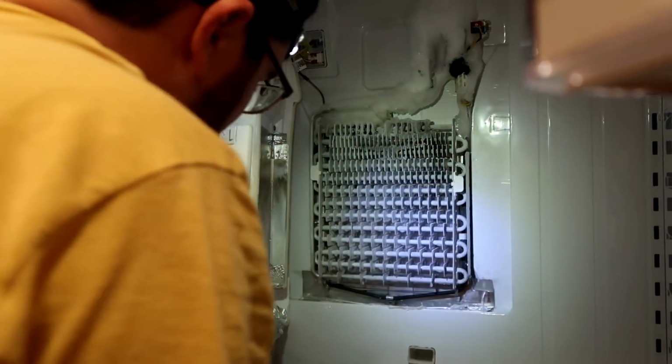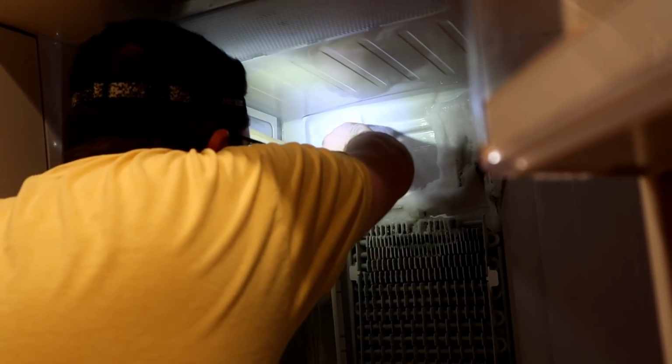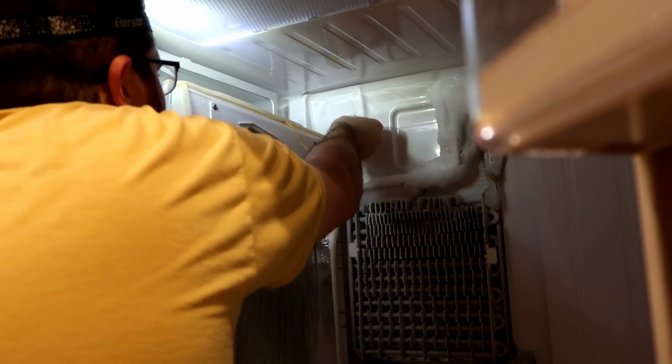But I need to figure out how to disconnect the door. Okay, there's one wire there. There's two. The blue or the yellow wire? Which color, guys? Which one? We did it! Just to get that off. We did a pretty good job.